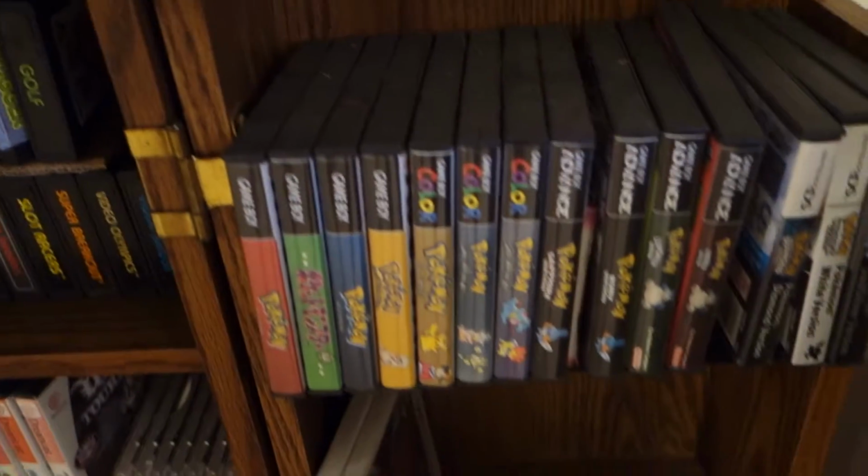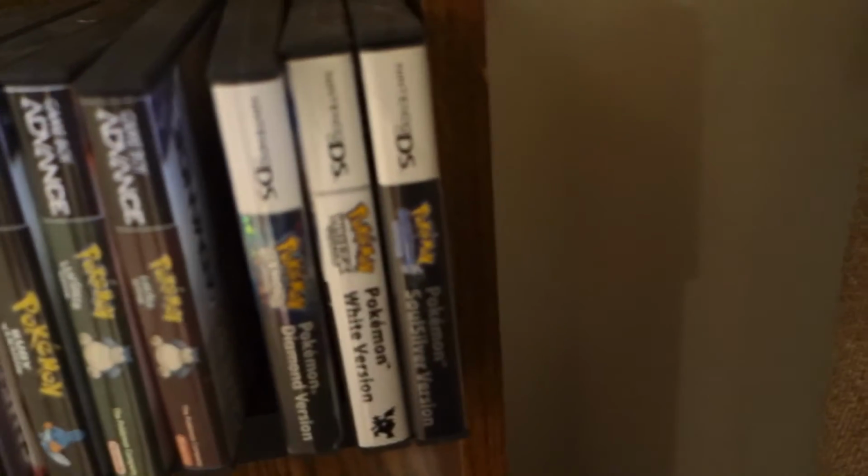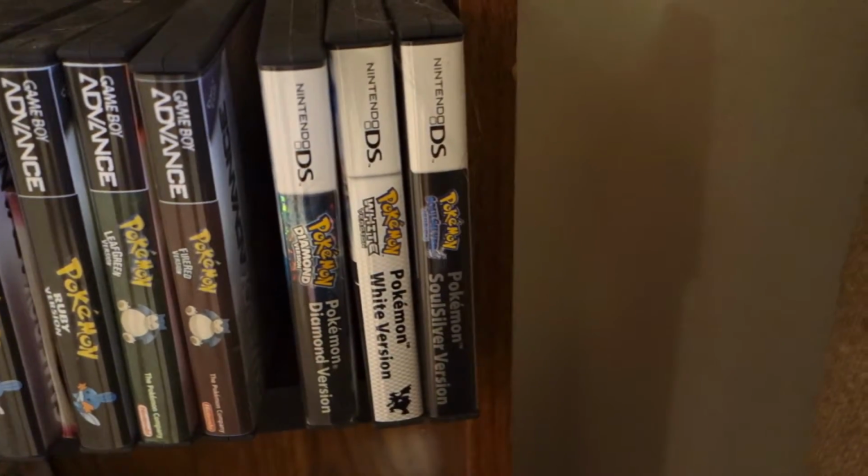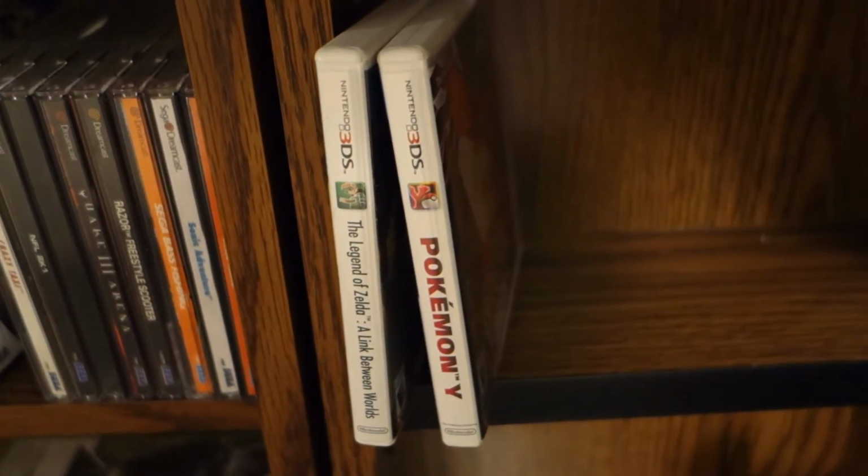Here are my custom cases for Pokemon. And these are the games that I have for the DS for Pokemon. Here are my Pokemon Y and my Link Between Worlds. Those are my only 3DS games I have right now.